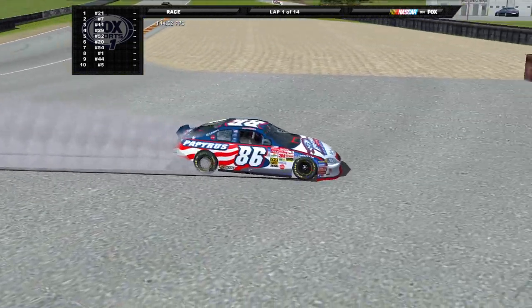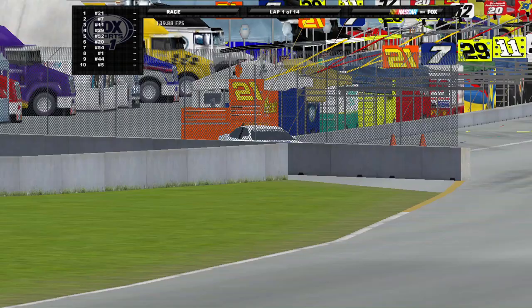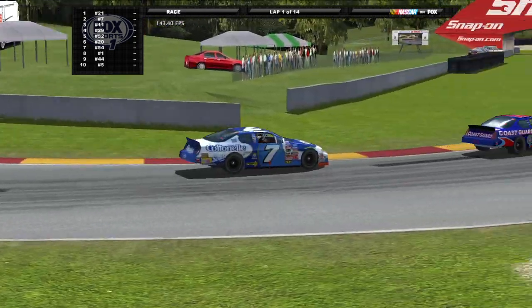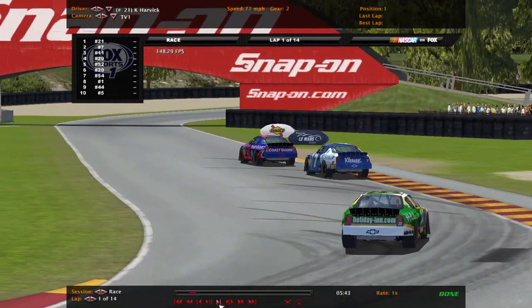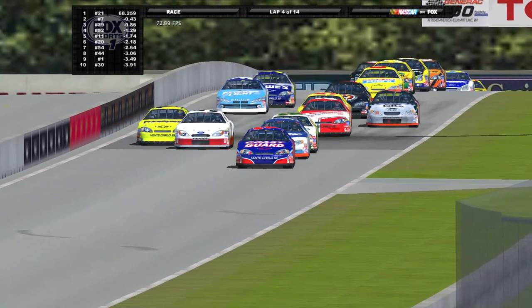Slow it down, slow it down, slow it down. He's not going to be able to, and into the wall. And it looks like he is done for the day as well. Tough break for all these guys. Let's jump back into it. Green flag back in the air.